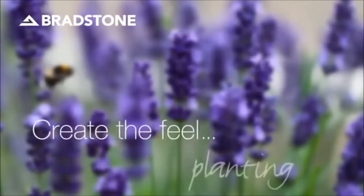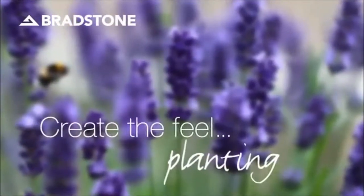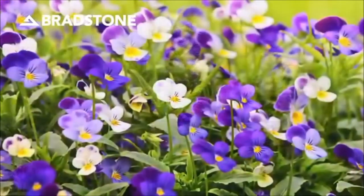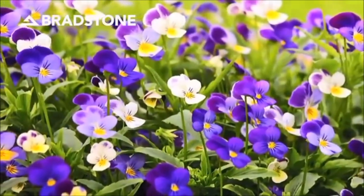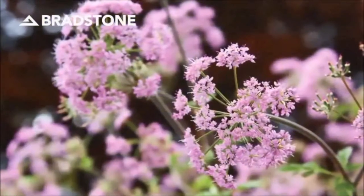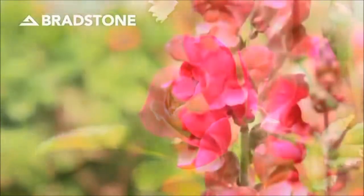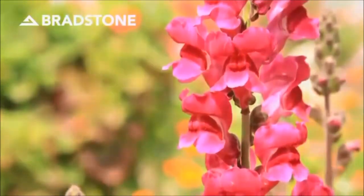Country garden planting should recall the look and feel of yesteryear. It should be dense, colourful and full of vibrant, sense-enhancing plants that are not only a joy to look at, but smell beautiful too. Roses, lavenders, snapdragons, sweet peas are ideal for the country garden.